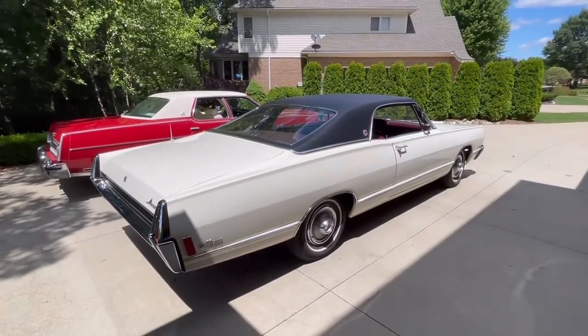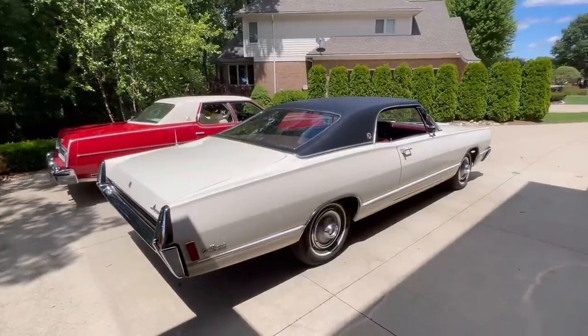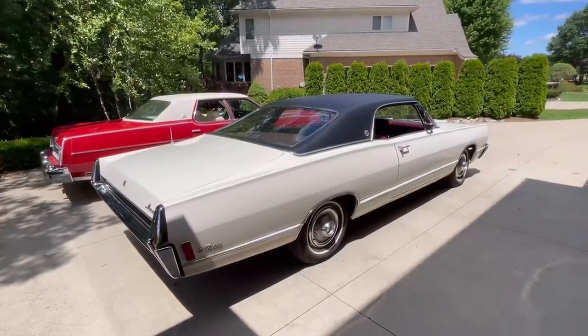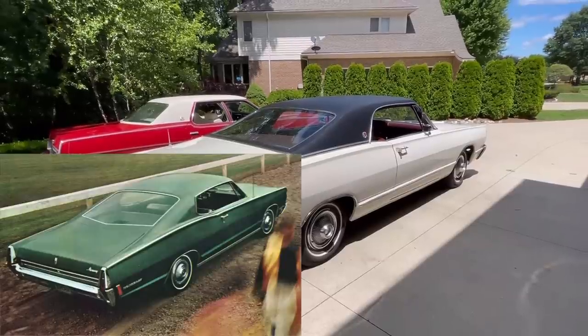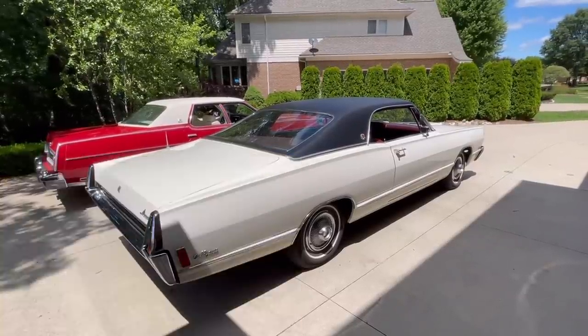But what great lines on this car. I always loved this fastback roofline. Of course, the Park Lane coupe and the Monterey and Montclair two-doors had an even faster roofline. This was the more formal roofline.